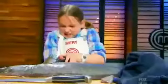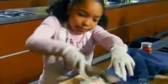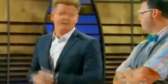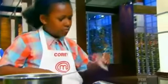Find them fingerlings. Onion. Oh, yeah, baby. This is the awesomest thing of my life. Wow, look at this. I mean, the fish that we gave them today represents everything from rivers to lakes to oceans. Tonight there's added pressure because they haven't got a portion of fish, they've got whole fish.